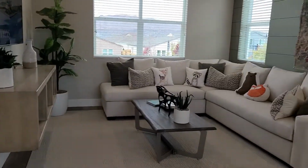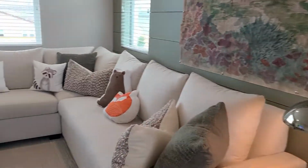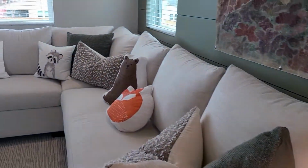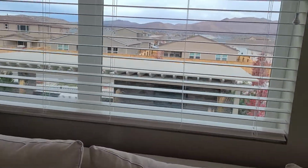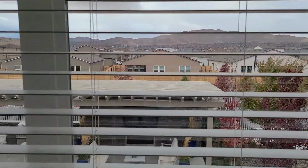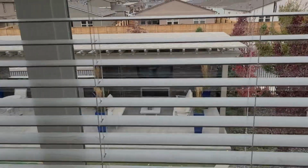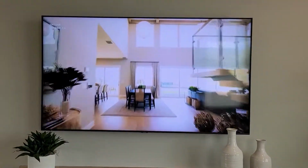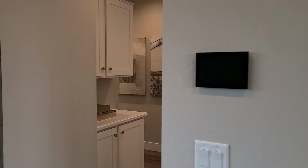Wow. They have a nice collection of the furniture. So it looks so beautiful. Everything is so perfect. So you have a view of mountains from here, also from here, and look at the patio and arrangement at the down. My goodness, simply so amazing. Nice plant, nice TV, nice furniture, the color selection, everything seems so perfect.